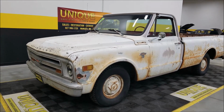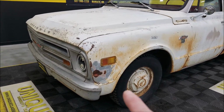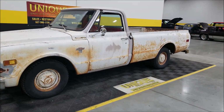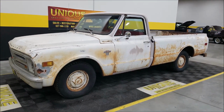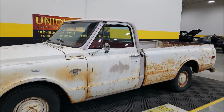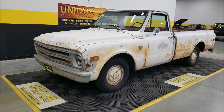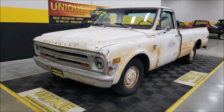This is a '68, and I believe a couple of the telltale signs are this marker light up front here, and the one also back there on the box would be on a '68, not a '67. And also that larger rear window. I believe that's the difference between a '68 and a '67. '67s wouldn't have that larger rear window. Anyway, just want to get that clear.